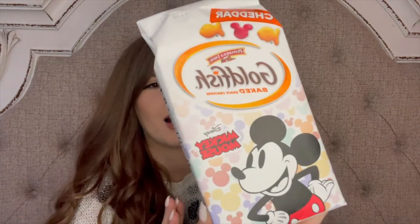And then the rest of the stuff that I got is for the Disney survival kits that I'm making for everybody. And these are going to be from Target. So first, I got a bag of goldfish for everybody. And these are the Mickey Mouse ones. I thought these were so cute and obviously had to have the Mickey Mouse ones for Disney.